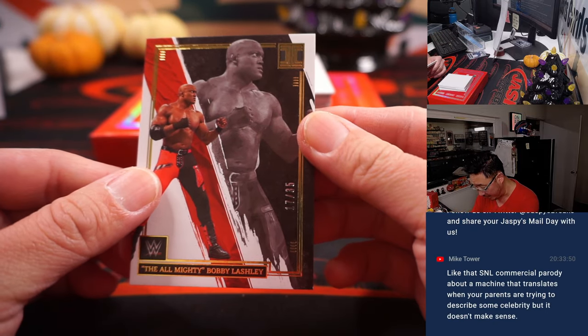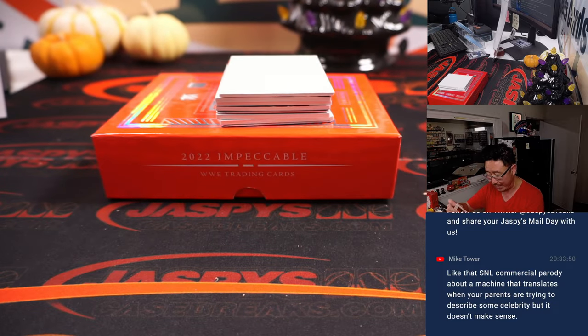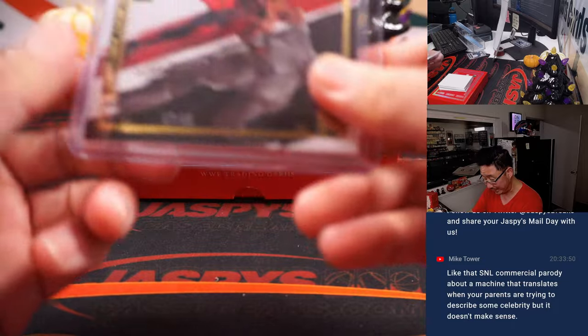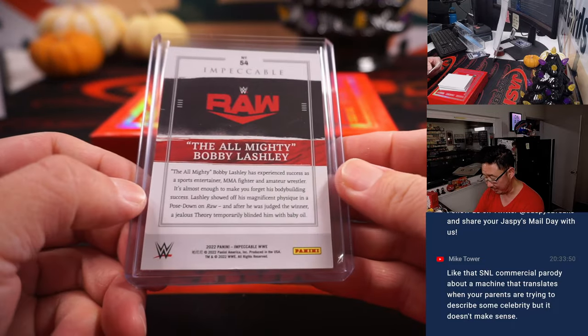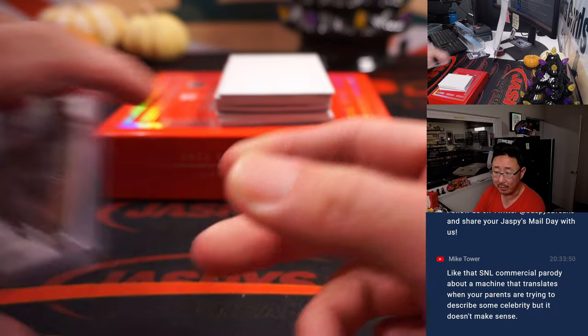17 out of 35, the almighty Bobby Lashley. Goes to number 7. What can you tell us about Bobby Lashley, Chris? He's great. He's big and strong. He's actually fighting Brock Lesnar this Saturday. Wow, is he? Yeah. That's like kind of a big match that they've been building to for a while. I know Brock Lesnar. Edward with that one.